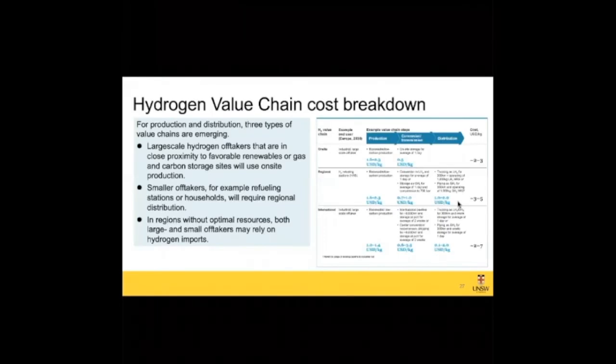We understand that at each stage of a value chain, there are many options. So for the different hydrogen demands, there are variable value chains. For production and distribution, these types of value chain are emerging. The larger scale hydrogen off-takers that are in close proximity to favorable renewables or gas, and the carbon storage sites will use on-site production. The total cost would reach $2 to $3 US dollars per kilogram.